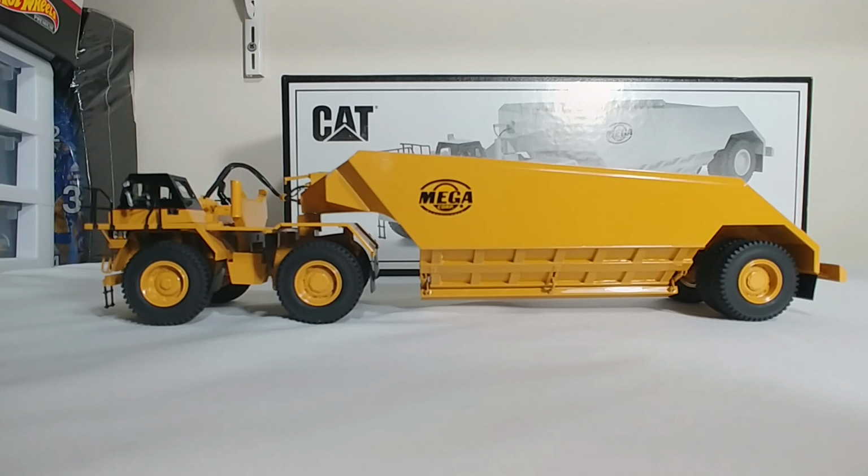So without further ado, this is the Classic Construction Models Caterpillar 776 with Mega Trailer in precision 1:87 scale. This is actually a two-piece model. This part right here, the tractor, is very similar, which is why I almost said it, to the 777s that were made by CCM in 1:87 scale. Obviously, it just doesn't have a dump box or a water tanker on it.